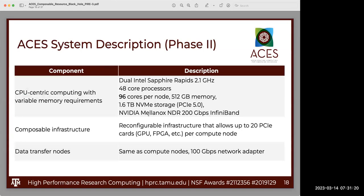ACES phase 2, which is what is happening right now, is where we have Intel Sapphire Rapids CPUs. These are 96 cores per node. Again, it includes the composable infrastructure, so this will be the next generation of Liqid's composable infrastructure. We can compose up to 20 PCIe devices per node. And importantly, like Faster, we also have data transfer nodes.